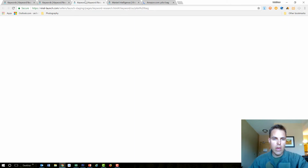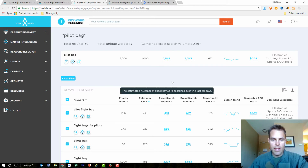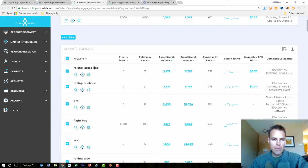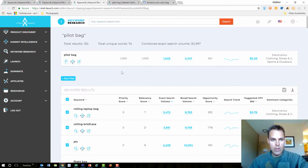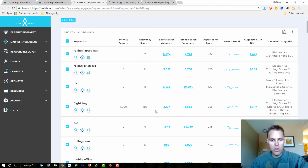So let's go ahead and take a look at the keyword search first. Here for pilot bag, we already know we have 1,500 exact search. Again, I'm going to sort by exact search volume and see if there's actually a better search term we could use. Here we have rolling laptop bag, rolling briefcase, PLC, flight bag. So it looks like pilot bags at 1,500 a month, flight bags at like 2,200 a month. I think either one of those would be a good one to take a deeper look at.